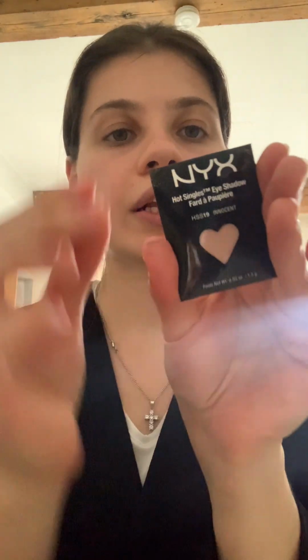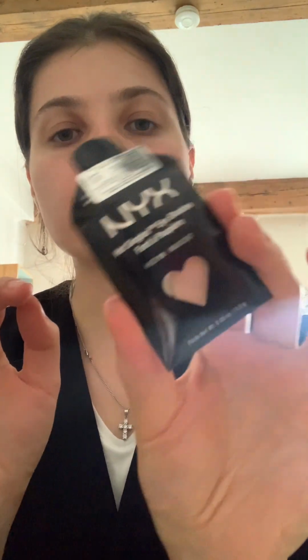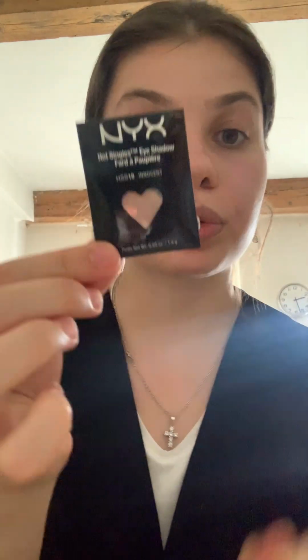Bourjois Paris, I bought it two weeks before. Brown. And it's very good. Continue to use, I put it here. It's eyeshadow in a small packet for traveling. I use it when I'm traveling. For me, it's more comfortable. And I use it as a highlighter too. I keep it.